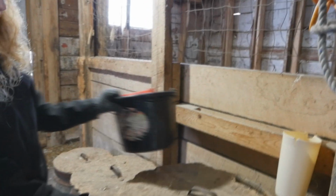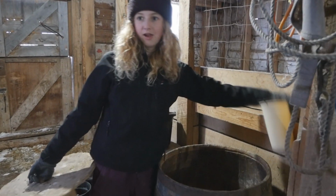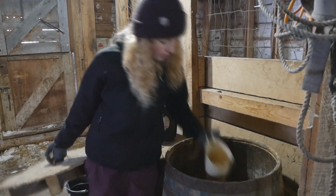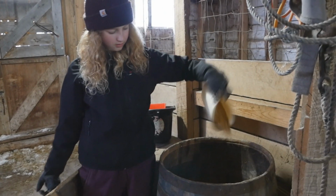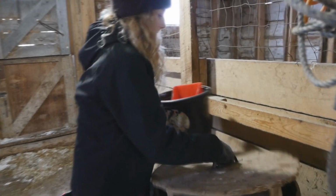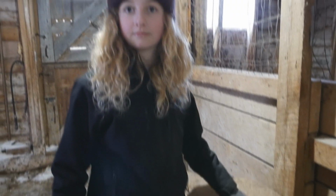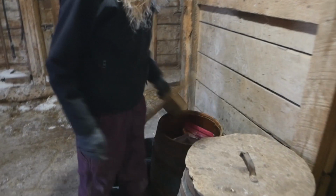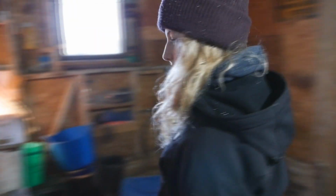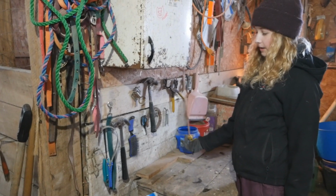So this is the chicken and Penny and Fauna and Raven and Jasper's grain. So it's just like, yeah, it's their grain. And then, I don't know what's in here right now. Nothing. And then cat grain. Cat food.